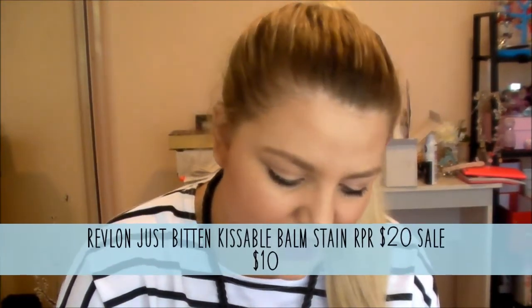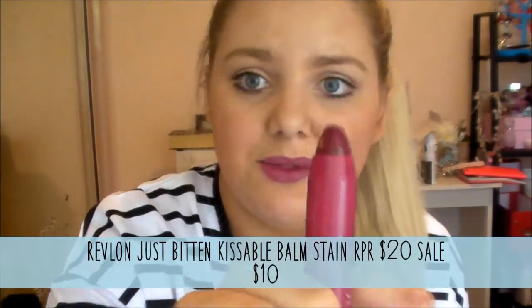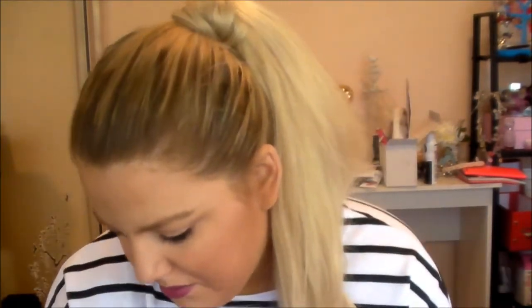Next one I have been loving, which I've done a review on, an Instagram post, after everything I've raved about this, is the Revlon Just Bitten Kissable Balm Stain in Smitten. I've got this on my lips now with MAC Cyber. I'm pretty sure that says it, I can't read. I'll do a swatch. That doesn't even do it justice because it dries like a deep purple. My Kmart was having a cosmetic closing down sale, and I picked these up for $10, and I'm so glad I picked it up, and I definitely want to pick up more.